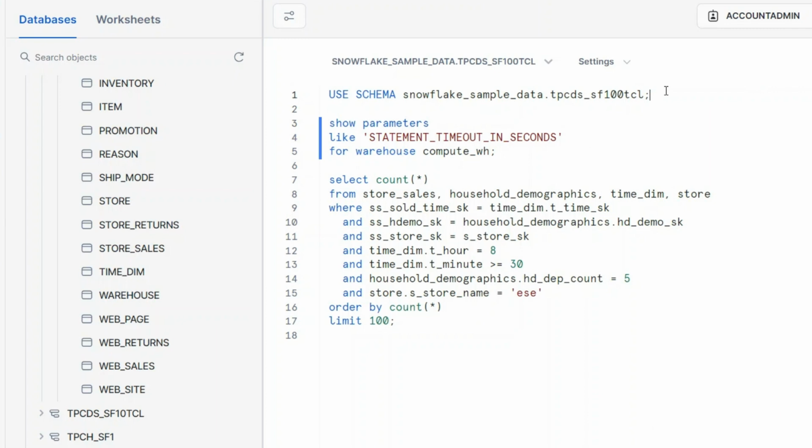Make sure you are in a trial account, because otherwise this risks consuming credits. Trial account just consumes credit, not your money. I selected a specific schema here, and I will execute a query on this specific sample database.